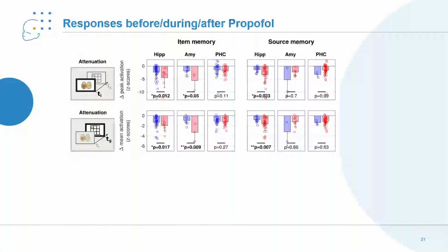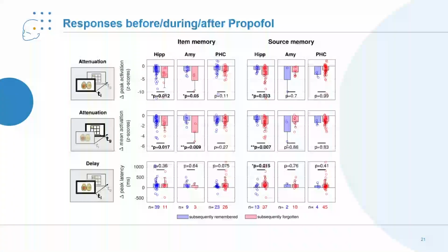And in this case, there is no defined peak activation, so we simply took the mean of the first second after picture presentation, and we see that item memory, again, is diminished in hippocampus and amygdala, and source memory only in the hippocampus. And finally, we looked at the response latency.